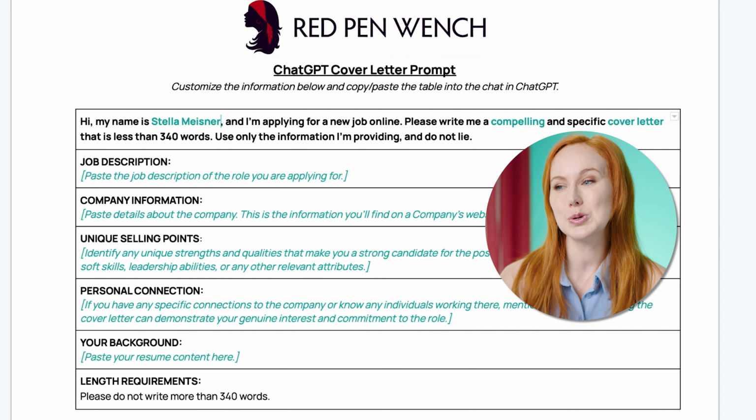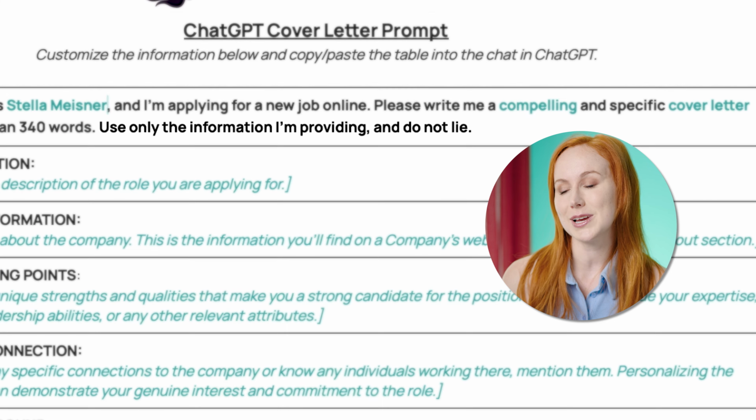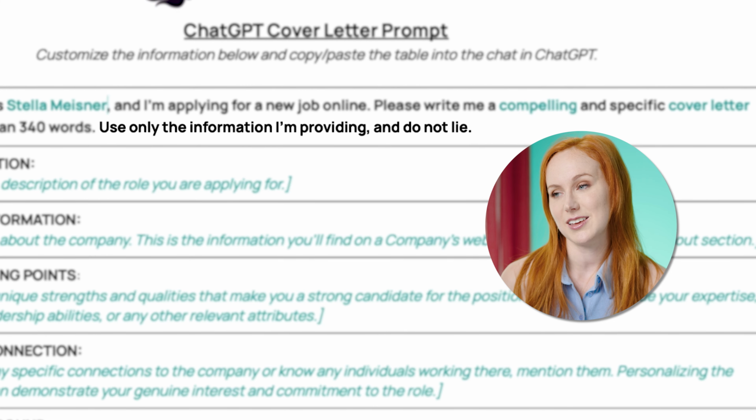This next sentence is super important. Use only the information I'm providing and do not lie. Sometimes ChatGPT will start to get creative with the things it's saying about you. So use this in the prompt, but be sure to proofread at the end because sometimes it still makes things up and you don't want to lie to your future employer.